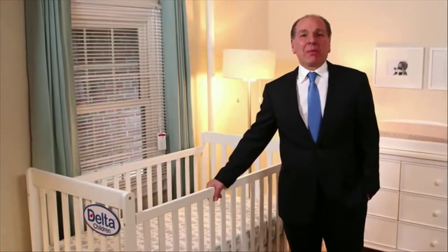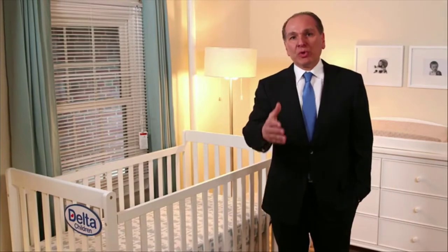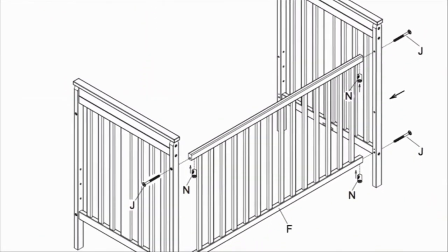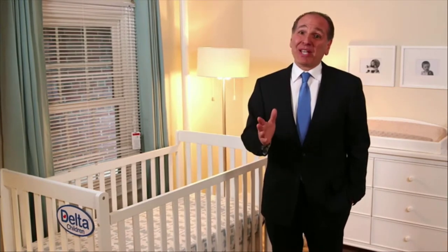Congratulations, you're about to become a parent. When you're purchasing a crib, please purchase your crib from a reputable retailer. All Delta Children cribs are JPMA certified. You will be amazed at what we do to keep your children safe. I emphasize, please read every bit of that instruction sheet. There's no extra screws in the box. If you have an extra screw at the end, sorry, you made a mistake.